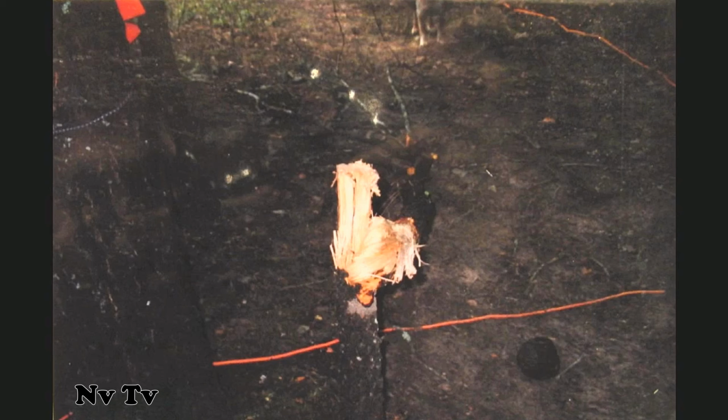Here's a photo of that tree taken after that evening, after that night's events. Like I said, this is a Bodoc tree, or Bois d'Arc tree, or however you want to say it, but known here in the South as one very, very tough piece of wood to break.